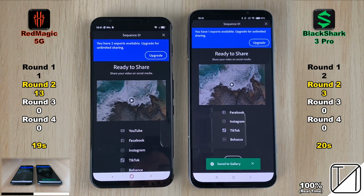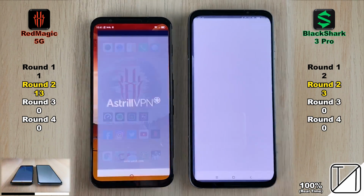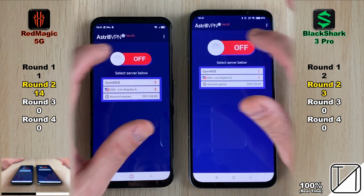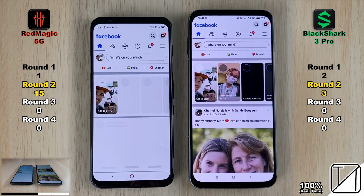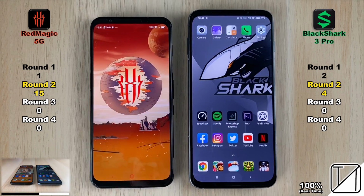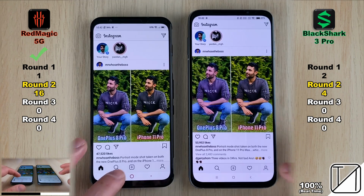Black Shark 3 Pro was 1 second slower in exporting a 4K 30 frames per second clip, or 25 frames per second clip on Adobe Rush over there. So far we have 15 points for the RedMagic 5G. It is absolutely destroying the Black Shark 3 Pro so far, but opening up Facebook, the Black Shark 3 Pro takes it. We have turned on Astral VPN over here so that we can open all social media apps, since I am currently residing in China.